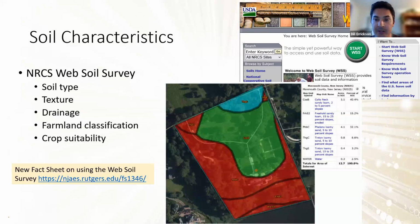So this was a property of a little bit over 12 acres, and you see three major different soil types there. The green is our highest rated soil, and red is not necessarily ideal conditions for growing plants. So if we're trying to focus our landscape plantings in the areas that are going to be most productive, then we can work with the green areas, and the red areas might need a little bit more modification to become as vegetatively productive. The website can be a little bit challenging to navigate if you're not familiar with it, but we just released a new fact sheet through Rutgers last year that guides you step by step on how to use this really valuable resource.